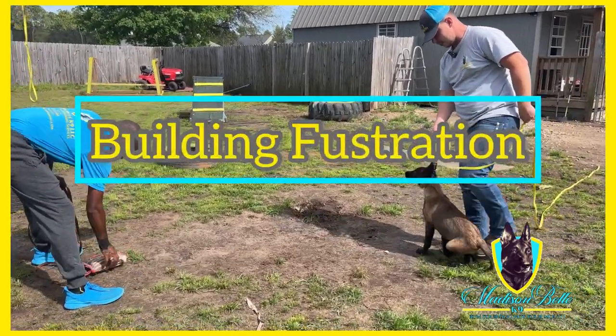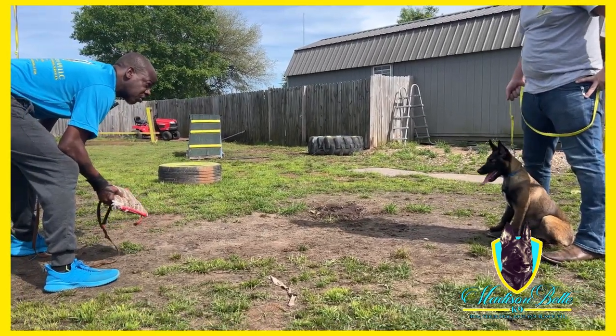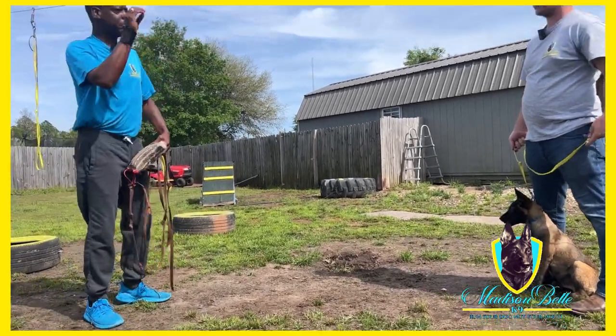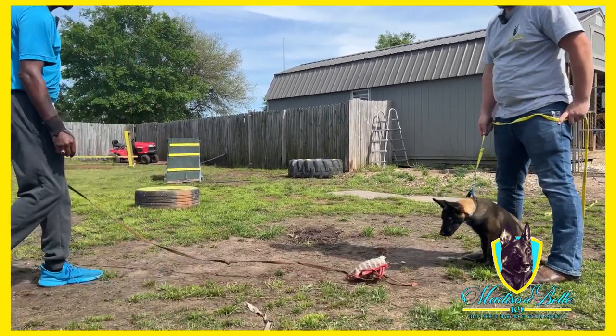So hold him right there. Do not let him move. I'm going to toss this around in front of him, and this will activate his prey. And then once I tell you to, you got to let him loose. What I want him doing is barking high pitch. Okay. This is activating his drive to want to bite this. I want to frustrate him.